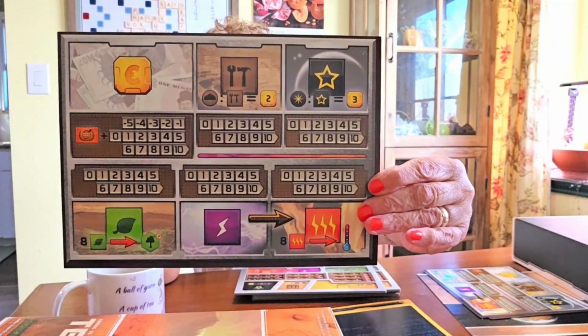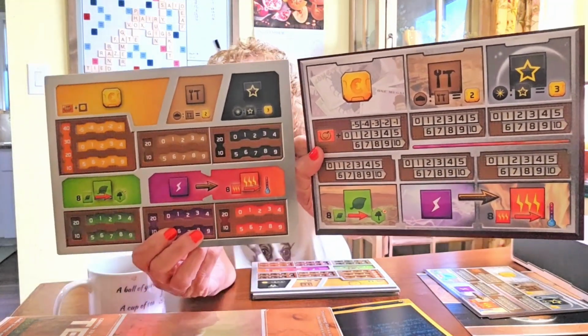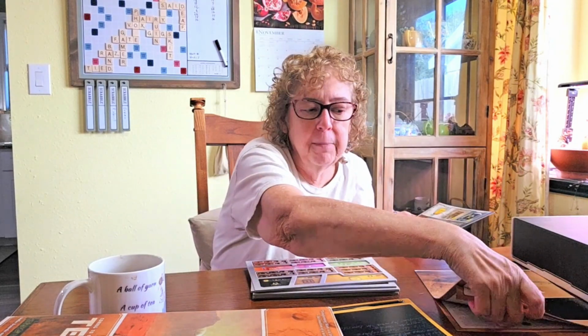They are fairly lightweight, not super lightweight. They are less attractive in terms of colors and all. And when you put the little resource cubes on these numbers, they just skid all over the place. There's no real telling what resources you have there.